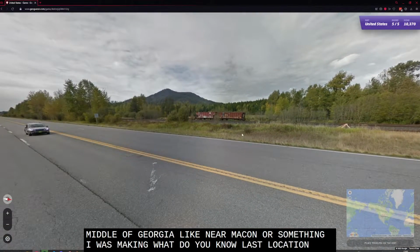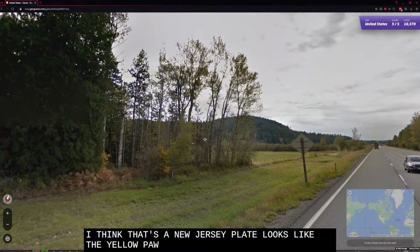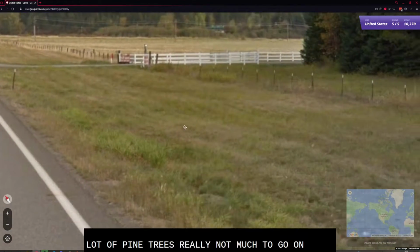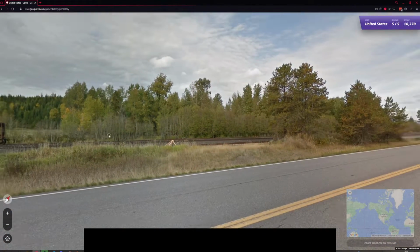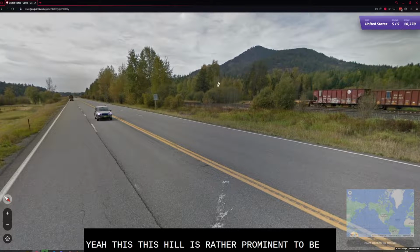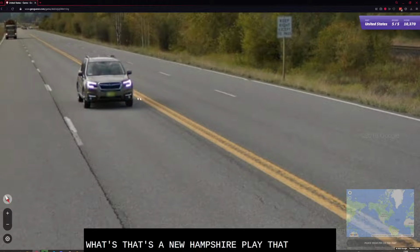Last location. I think that's a New Jersey plate. Looks like the yellow, possibly a gradient. A lot of pine trees. Really not much to go on here. I mean, yeah, this hill is rather prominent to be New Jersey, I would think. Unless that's a New Hampshire plate. That could be.